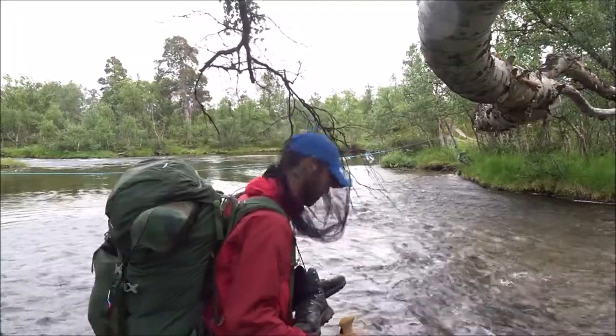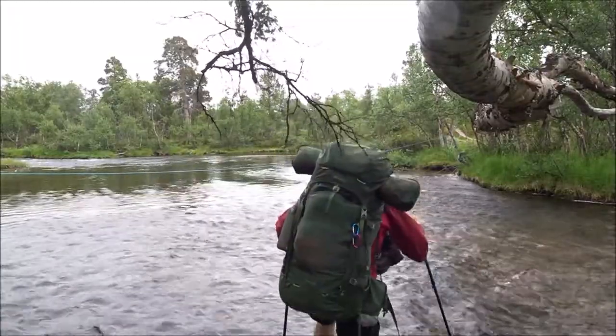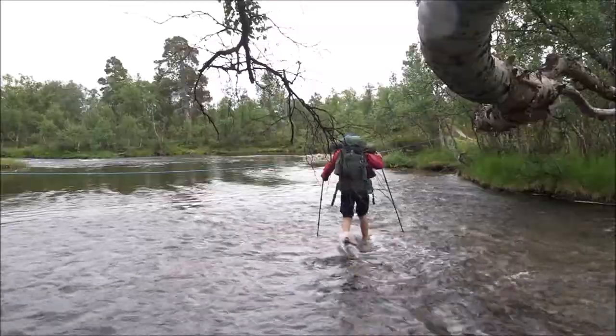Fun, huh? No, it's not cold to be in the river, not at all.